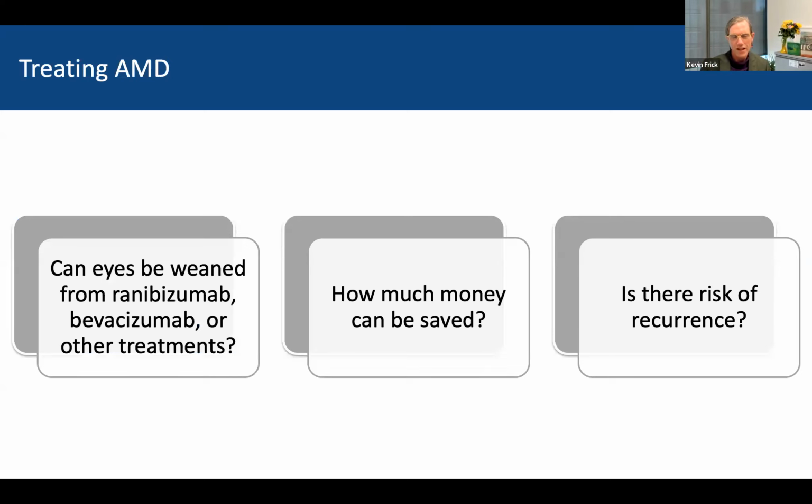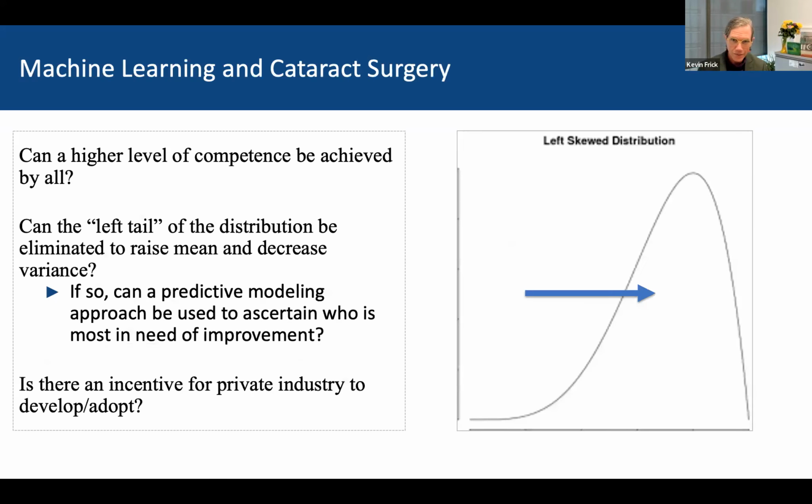For treating AMD, working with a colleague here who's trying not just to treat with ranibizumab and bevacizumab, but to wean eyes off of it and to ask how much money does weaning an eye off of one of these two products save? And is there any risk that that creates for recurrence of the condition?